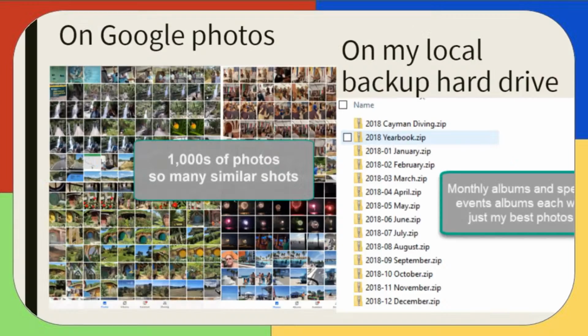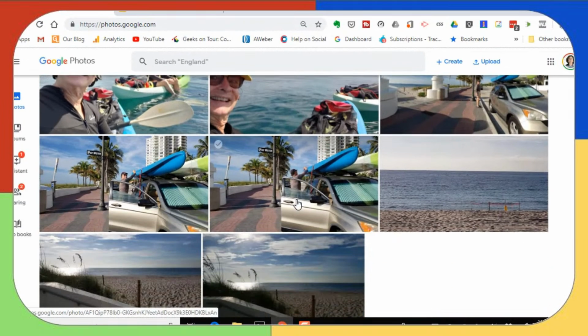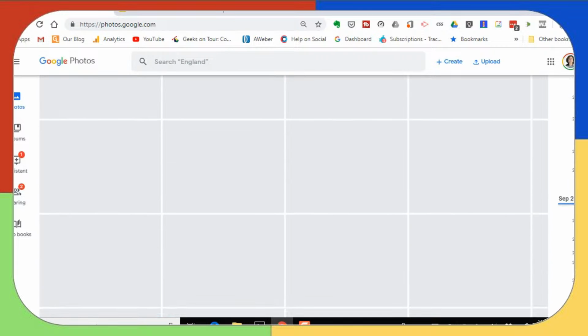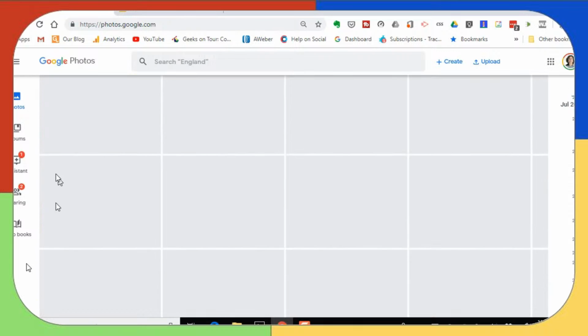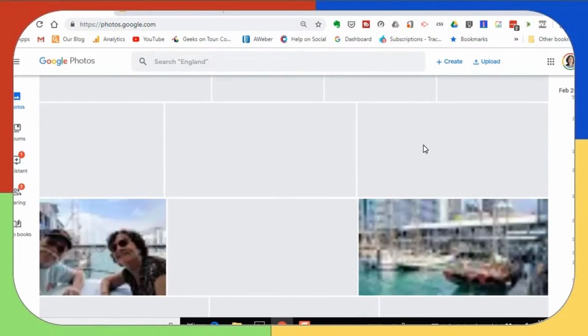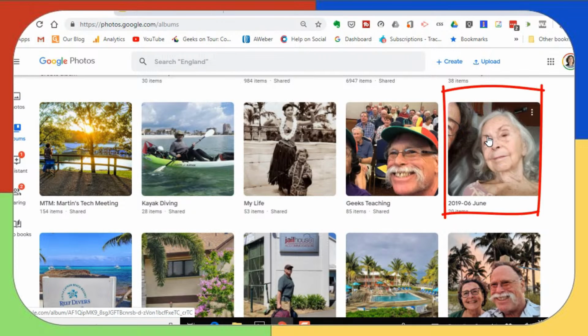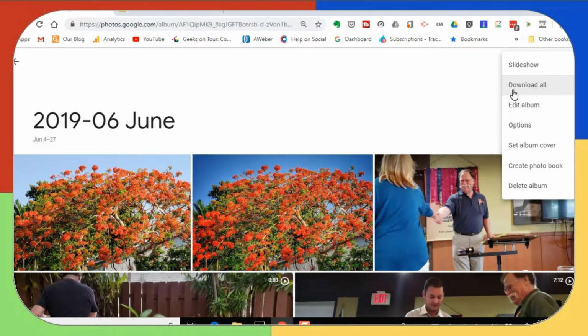Now let me show you my Google Photos. So here I am in Google Photos, and as you know, it's just one giant stream throughout the years of my 70, 80,000 pictures. So I make an album for each month. I click on Albums, and this is July 2019, so here is my album for June. I open that album and select the three-dot menu and download all.